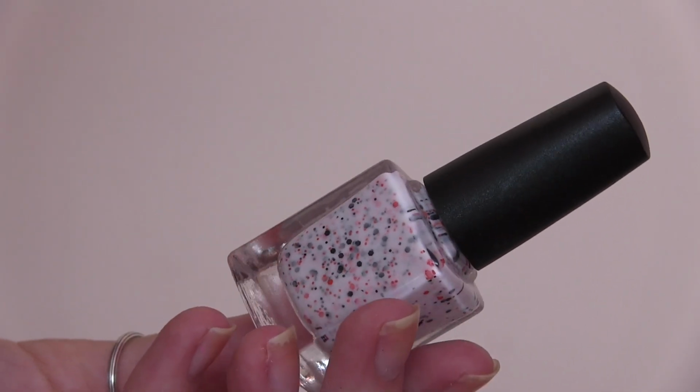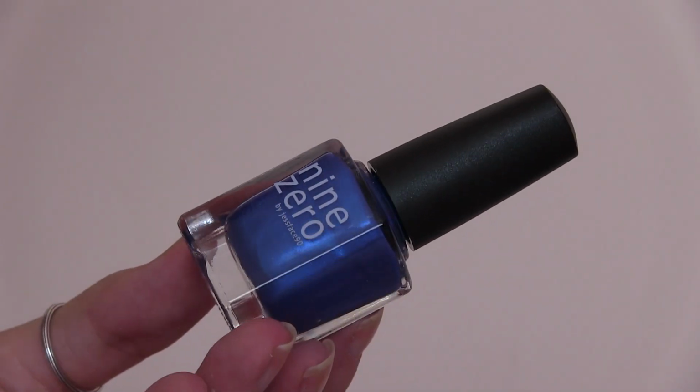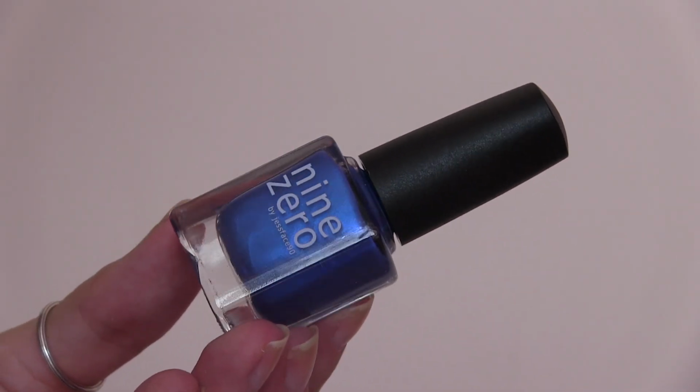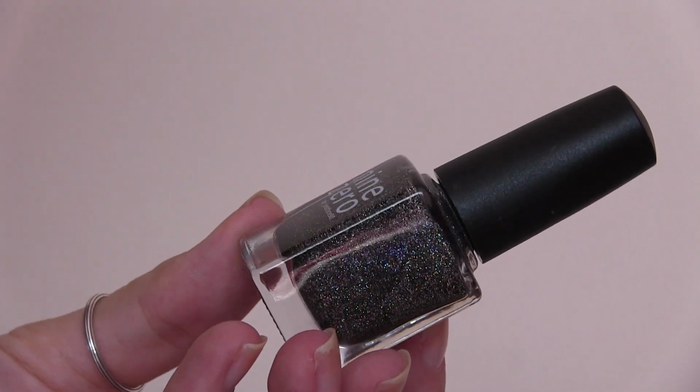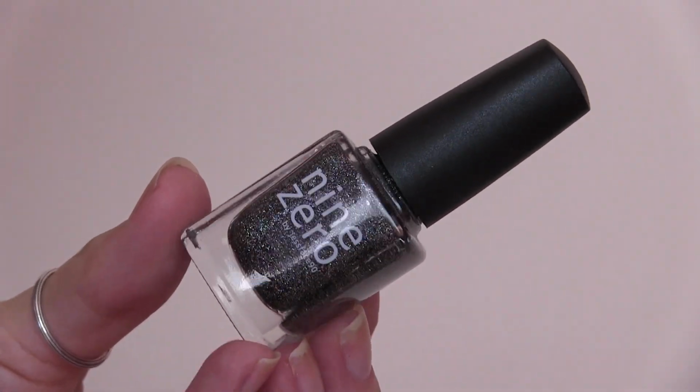But I do know that I have these. So I have the 8 Spotted Forester, which is a white-based crelly with orange and black glitters. Arachnid is the bright, glowing blue polish. Probably the most excited about that one, to be honest. Lanternfly is a charcoaly black glitter holographic.